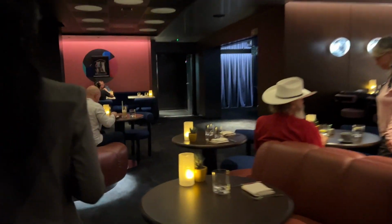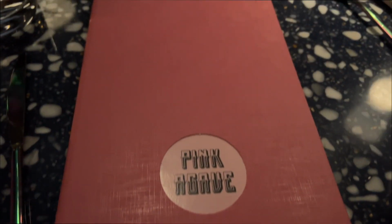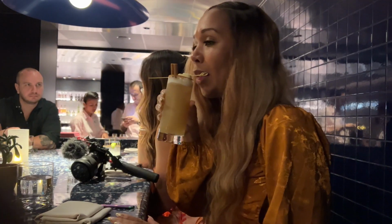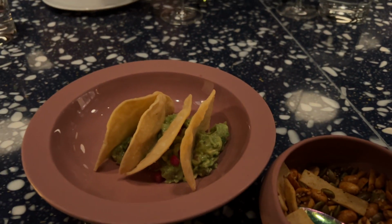For our first night aboard the Valiant Lady, we went to Pink Agave. Pink Agave is a restaurant that specializes in Mexican cuisine and promotes a shared plate experience, which was perfect for our group of 10. With our group, we basically just ordered all the small plates for the entire table and passed them around. The tuna dish as well as the grilled corn were some of my favorites. And then of course I had to imbibe on some delicious cocktails that were paired so well with the small plates and the medium plates.